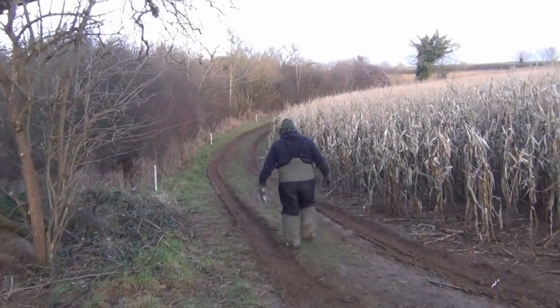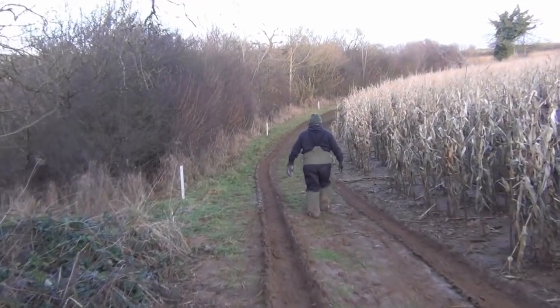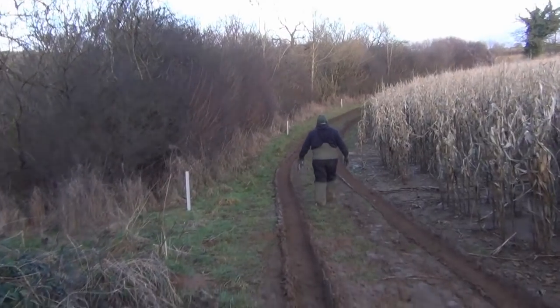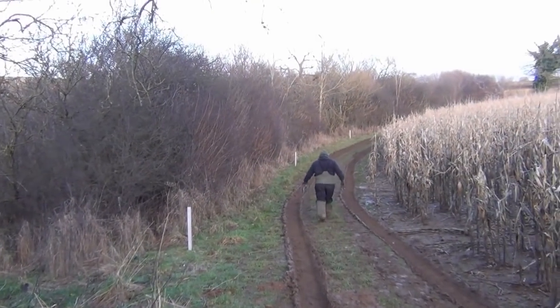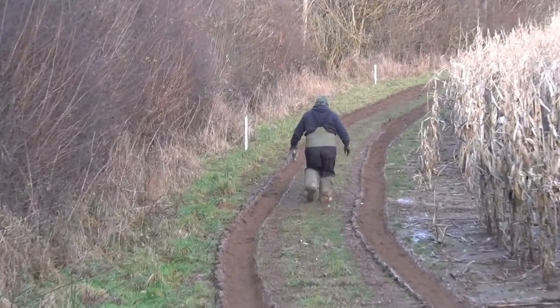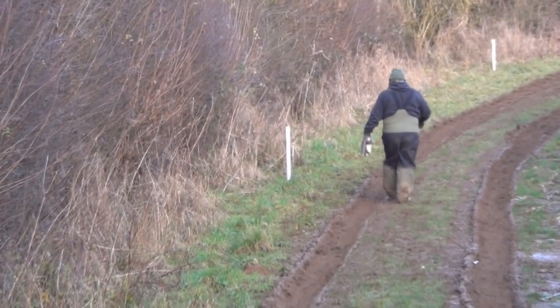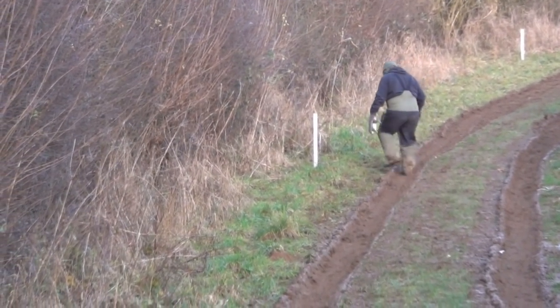So, going down, David's going to get down to get his 45 yarder. He's got the one in his hand that he shot out of the tree.